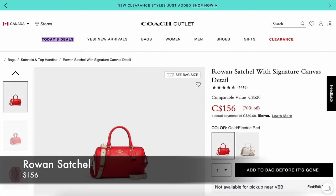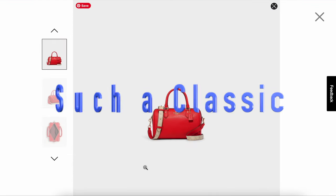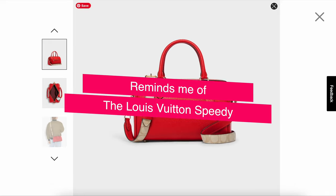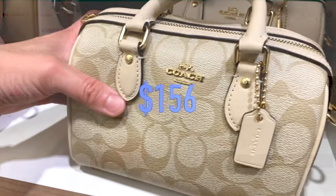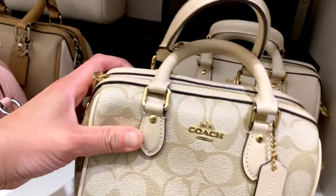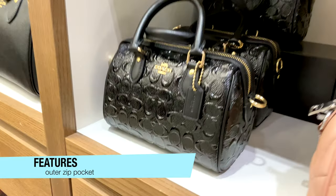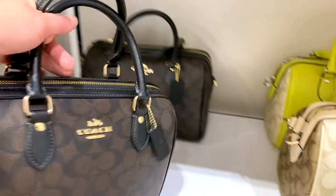Number 7 is the Rowan Satchel. Rowan Satchel is such a classic bag. This kind of barrel shaped bag reminds me a little bit of the Louis Vuitton Speedy. This beautiful red one is currently on sale, $156, 70% off right now. And the great thing about the Rowan Satchel is that it has this outer zip pocket on the outside, so you can keep belongings that you need frequent access to. So this is perfect.